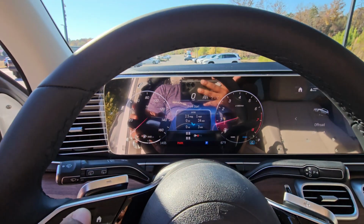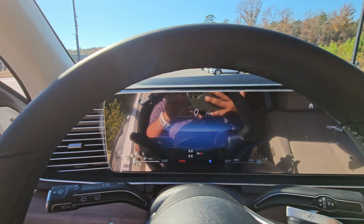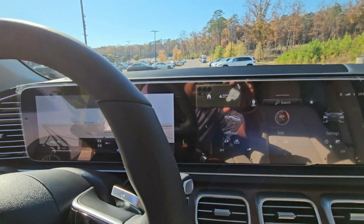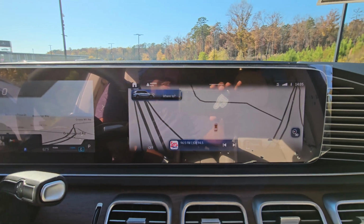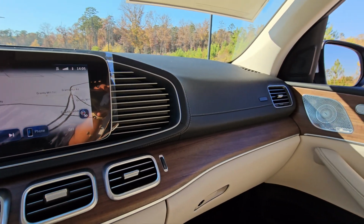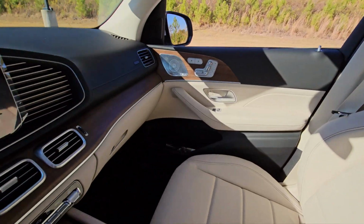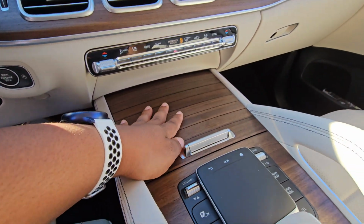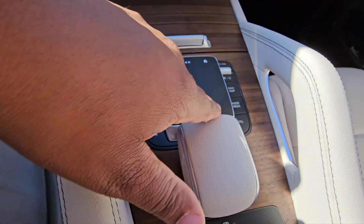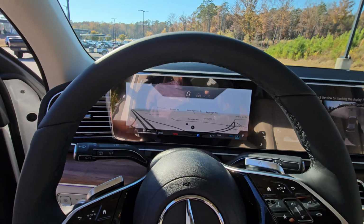Something that's really cool over here is if we go home, y'all have seen this before, so you're able to pull up the full map there. And if you want your passenger to be able to see where you are as well, there you go, you pull up the map over there too. Beautiful wood trim in here. Macchiato beige interior, very comfortable seats. This beautiful wood trim here. Your ride height adjustment there, map, nav, radio, camera controls, all the likes of past generation.